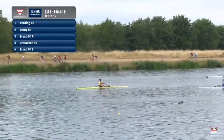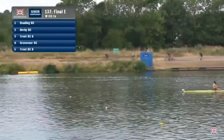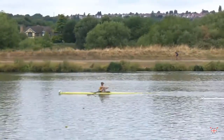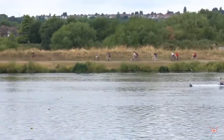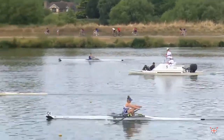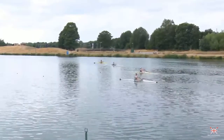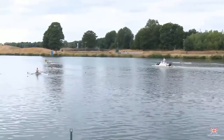As I take over the race going through the 1,000 meters, it would seem that the sculler from Grosvenor Rowing Club in lane 4, Audas, has a comfortable lead and is being challenged by both scullers from Trent. Trent A, Warren French, and B, Benton, are having a little battle between themselves as to who's going to get second and third. However, it's a long way to go between now and the end of the race. Derby are level pegging with Trent B over there. And actually, notice now, Grosvenor and Trent A in the lead, followed by Derby and Reading, and Trent B over in lane 6.